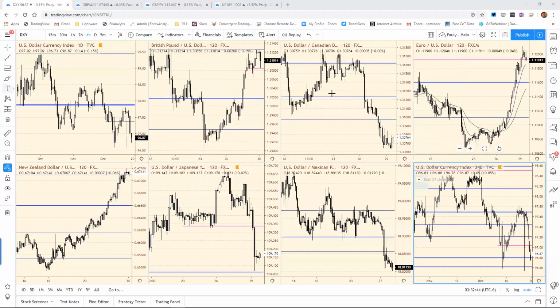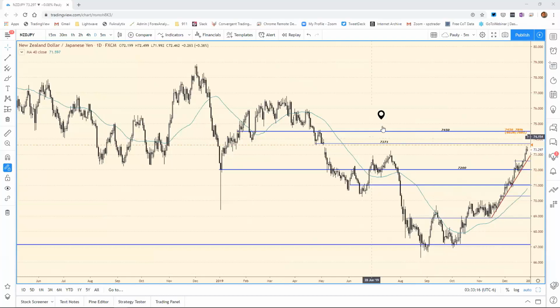And with that, we'll move into the cross rates. So moving on here to the Kiwi yen. The Kiwi yen remains on an absolute tear. Upside target is 74.50. You can see that right there, which also confluences with 74.56, the 78% of 66.28 to 76.81. Initial resistance is 73.71. You can see that there.